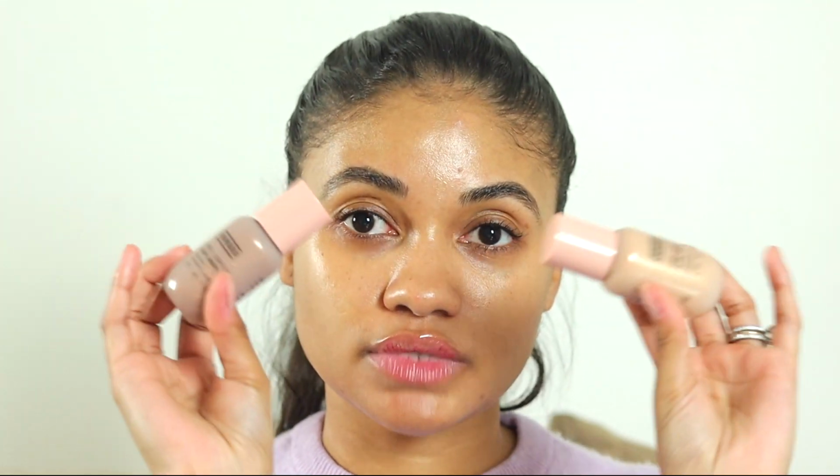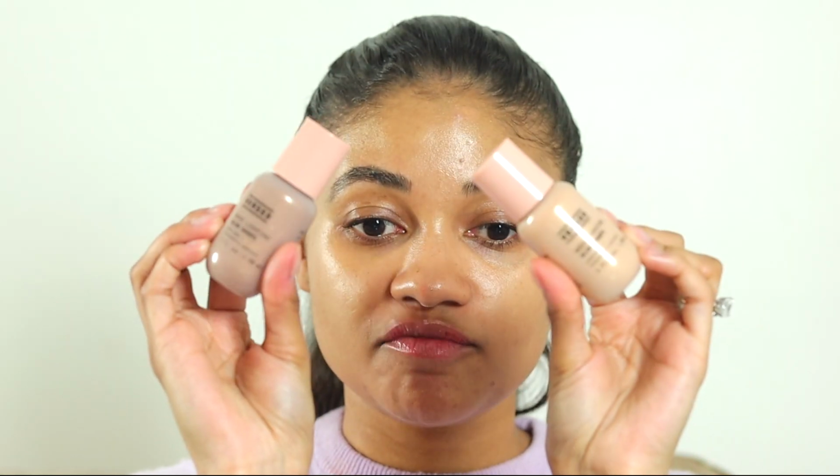So I want to prep my skin actually with these. These are the Versed Glow Drops. And I have both shades. So I have the golden shade and I have the bronze shade. And I'm going to do a little mix and match of the two. I'm going to do more of the golden shade.